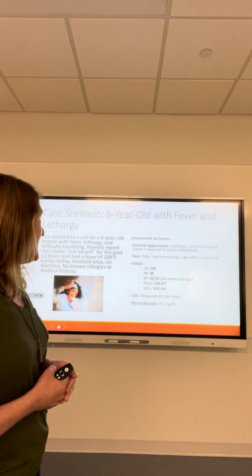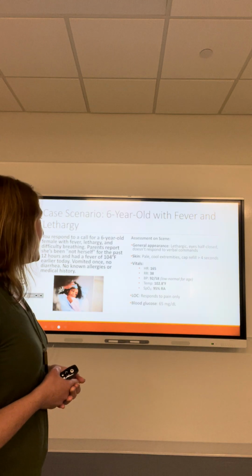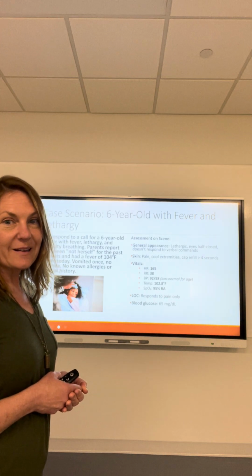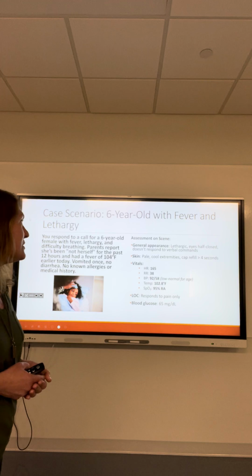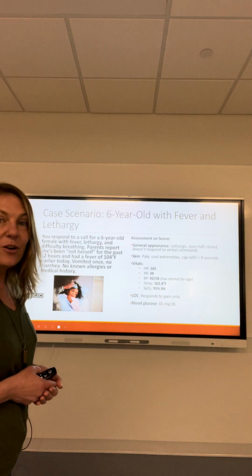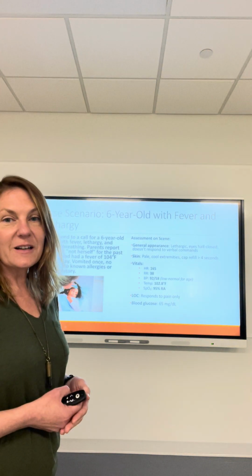So general appearance, lethargic, eyes half closed, doesn't respond to verbal commands. That's a red flag. So skin is pale, cool extremities, cap refill is 4 seconds. That's scary. Vitals, heart rate 165, respiratory 38, BP 92/58, temperature 102, SpO2 is 95 on room air. So LOC responds only to pain, and our blood sugar is 65. This is a very sick child.